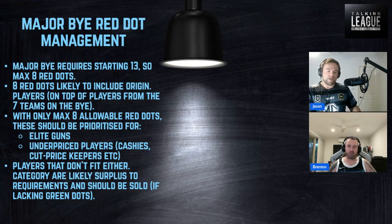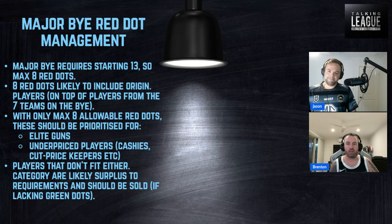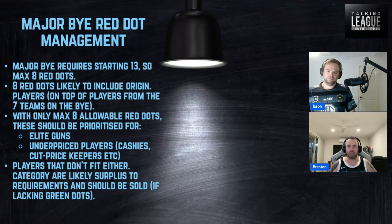And as a result, yeah, Crossland might be a green dot for you in that round, but is essentially a red dot because you're not going to play him because his score won't be good enough. Yeah, I think that's coming into it now because we've all had those successful cashies. It's almost going to be a strategy of cows and guns, and it's not really worth it to be going those mid ranges at this point of the season.